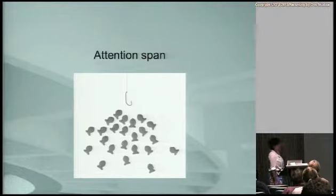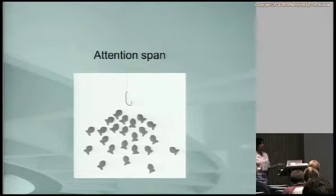Attention span. I mentioned time constraints earlier, how you would only have 5 or 10 minutes maybe in the museum space. When people come to your website, they might say, I'm a busy mom and I have 5 minutes and I need to find whatever I need to find right now while my kids are indisposed. They don't want to have to dig through your website. They want shallow, very clear hierarchy. They want to be able to find information very quickly.